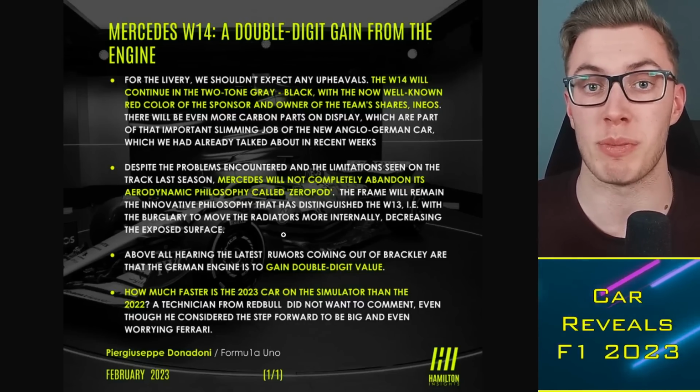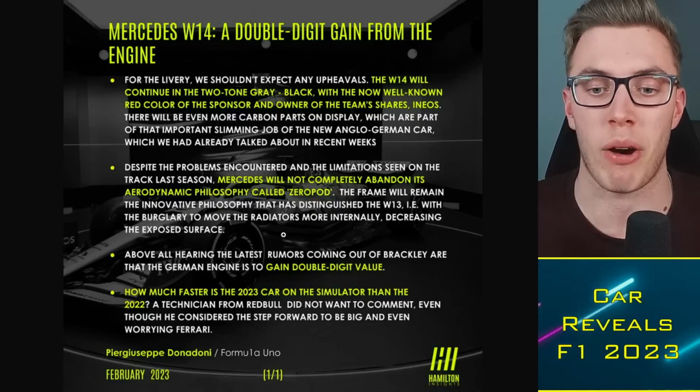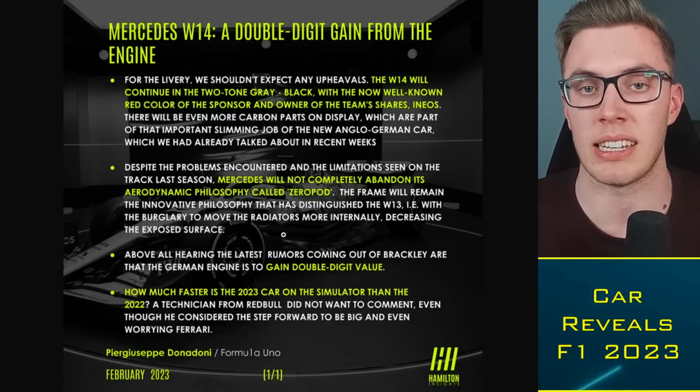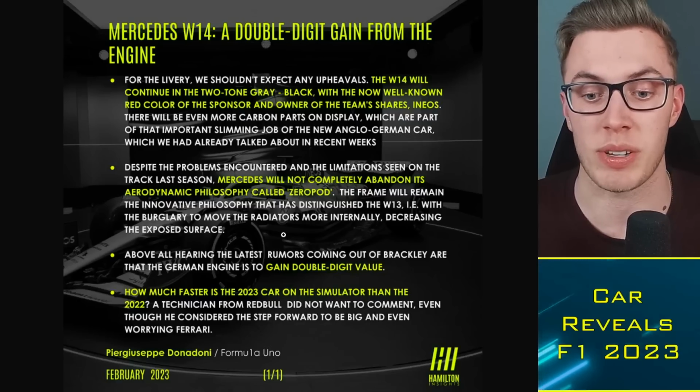The number that was going around Mercedes was about 16 brake horsepower, and now there's been some new numbers that say it's in the double digits. Now, whether this is 10, whether this is 16, as we said, I don't know.